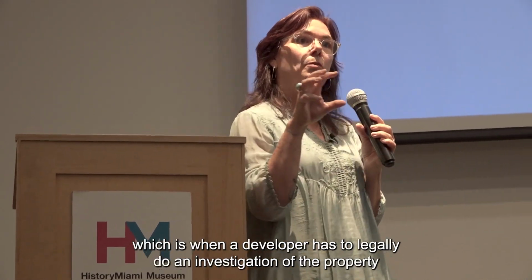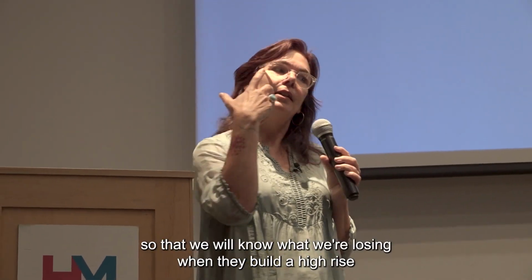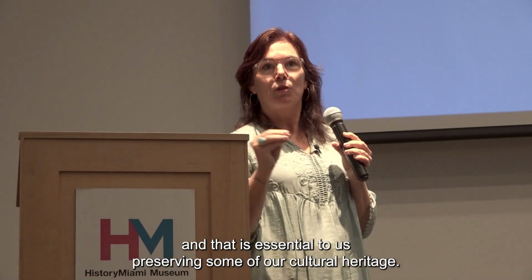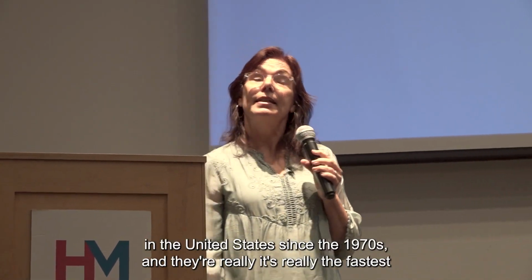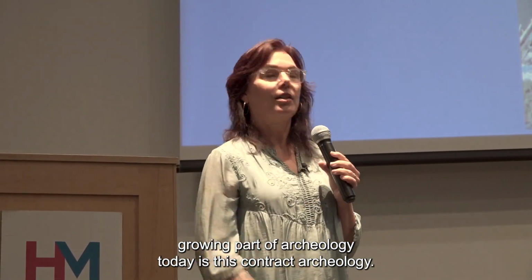contract archaeology, which is when a developer has to legally do an investigation of the property that they're building on so that we will know what we're losing when they build a high rise, right? And that is essential to us preserving some of our cultural heritage. These are laws that have been in place in the United States since the 1970s, and it's really the fastest growing part of archaeology today, this contract archaeology.